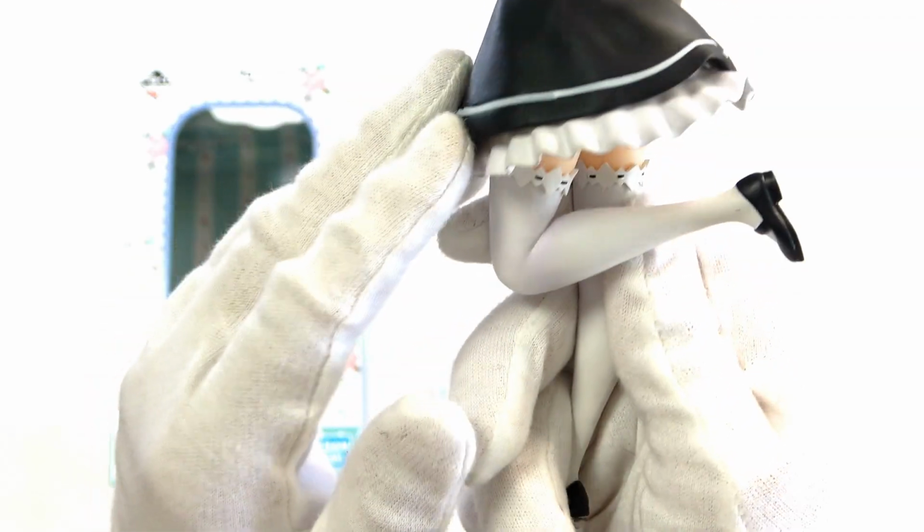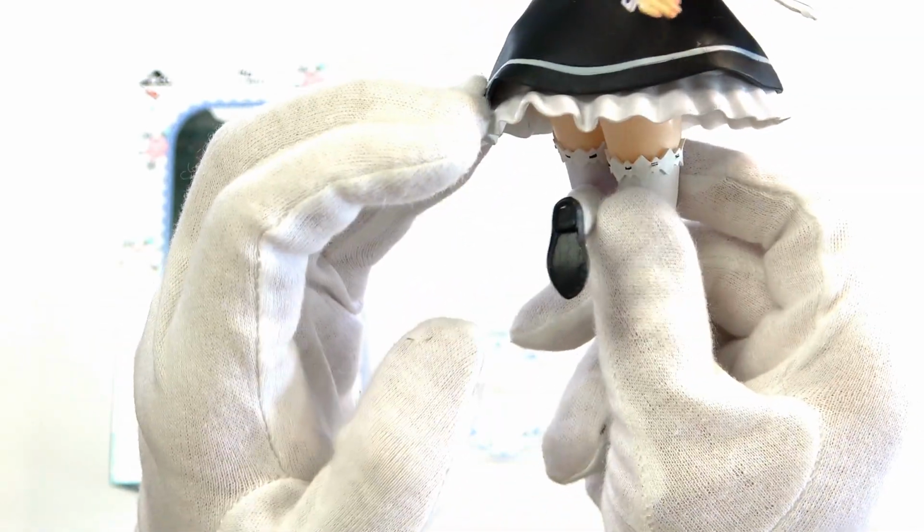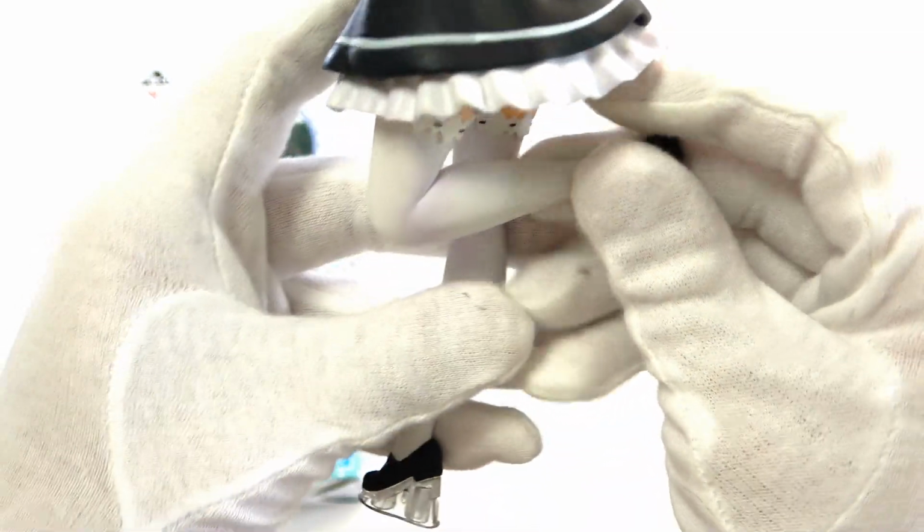We also have that same kind of ruff underneath her maid dress there. Again, that's really, really cool and unique. And hopefully I didn't show you pants there. I hope not. And then we have her legs.